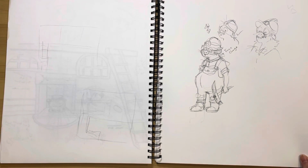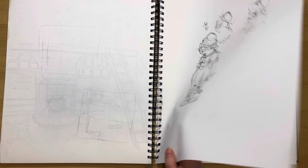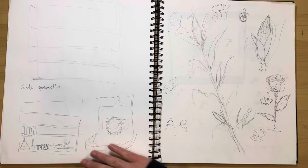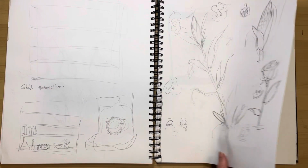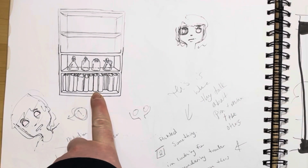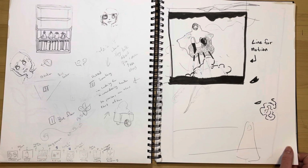Mole people. Mining mole people. Vessels. Bad scribbles. Filling shelves is like the hardest thing to do. And doing it in perspective is also really hard.